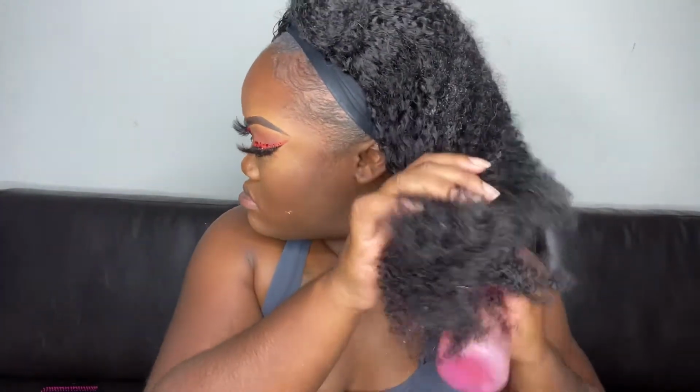I first start by sectioning the hair like so. So now this is just me getting all the hair together. And now I'm just gonna go in with my conditioner and water. The conditioner that I'm using is Suave. I'm just getting the hair all damp and prepped for detangling. Make sure you get that hair really, really damp, because if it's not all the way damp, it's going to be really hard to detangle.